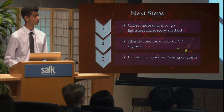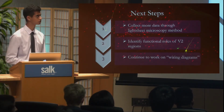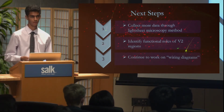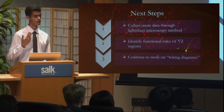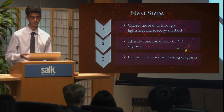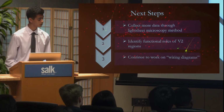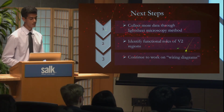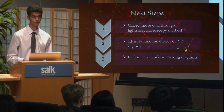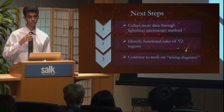Now, the next steps that arise from this investigation are, first, just to collect more data through the light sheet microscopy method. As you can see in the last slide, all the data that we have so far is using the first method of manual sectioning using a microtome. The next step after that would be to ask a new set of questions about the functional roles of the V2 regions, for example, what they encode for.